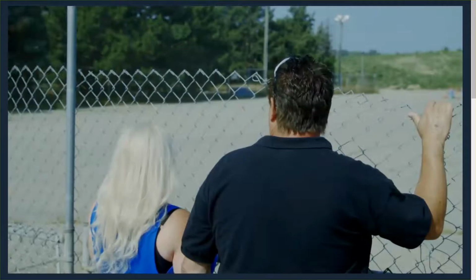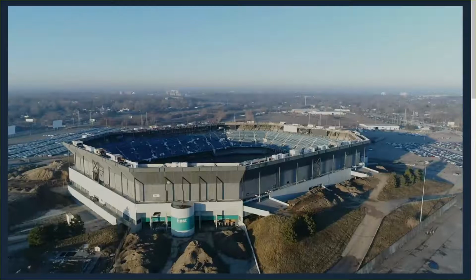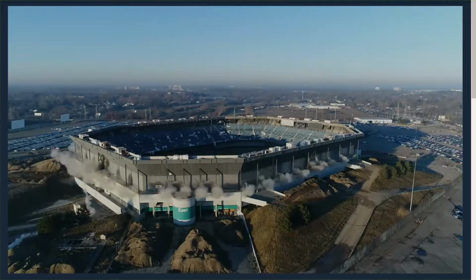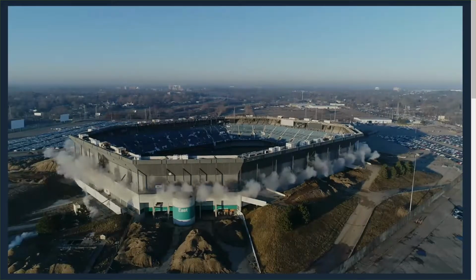Local residents Steve and Kim Durecki were watching the demolition. Then we heard ba-boom. And seen some smoke, and that was it. It doesn't want to come down. You know, the Silverdome wants to stay. You know, it's part of Pontiac. It's part of history here.